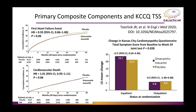Oh, yes. And that is the difference. What you're actually not seeing there is the true components of the endpoint, which are the time to first heart failure event and time to first cardiovascular death. So the endpoint is driven by which event comes first, whereas the curve that you're looking at is the figure suggesting the overall cardiovascular death rate, which is not significantly different.